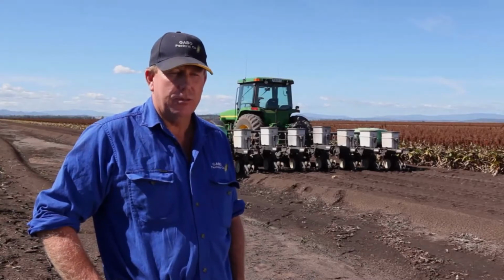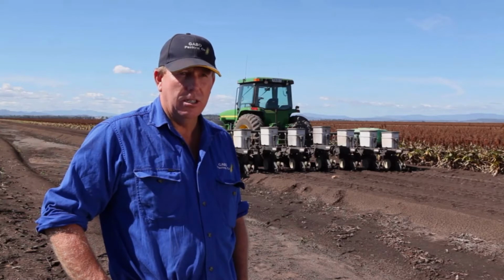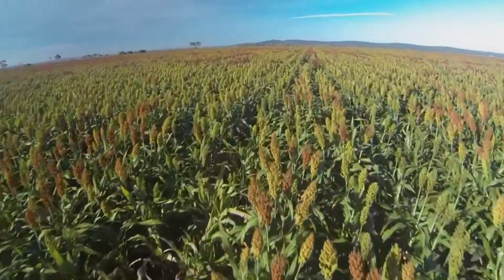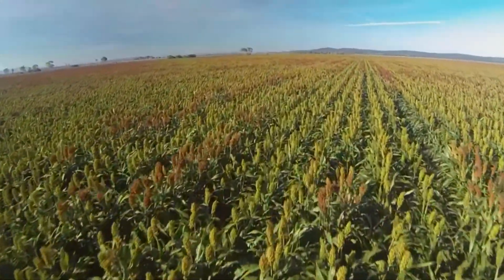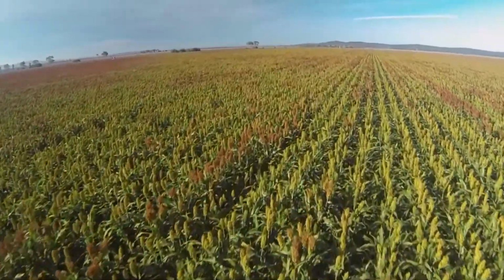You've got to have that spacing with corn. If you have the ideal 6-inch spacing, you get your nice big cob. When you get doubles, you get small cobs, and it's the same with any crop. Sorghum's exactly the same. You've got to have spacing to get your evenness of yield. Our sorghum this year is going 10.5 tonnes per hectare, which is what we aim for.